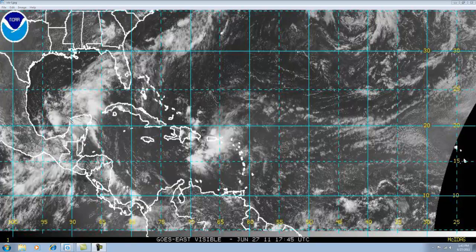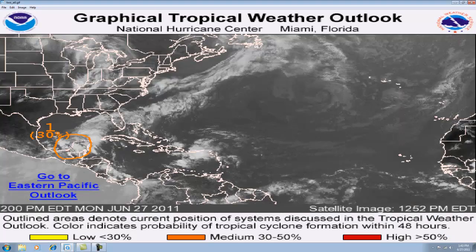And this feature is forecast to move slowly off to the west and northwest at 5 to 10 miles per hour. The National Hurricane Center has given this a 30% chance of developing at this time, and they are scheduled to fly Hurricane Hunter aircraft into it tomorrow afternoon.